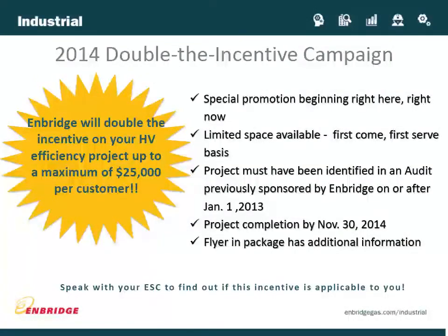So this is our campaign for this time around. We will double the incentive for anybody who has done an audit with us from January 1st, 2013 to today, and had identified an HVAC project that you haven't done so far. If you do it by November 30th, 2014, which is before the major heating season, we will double the incentive up to $25,000. So you will have some more information on it.